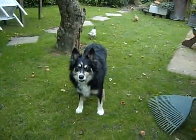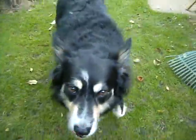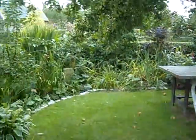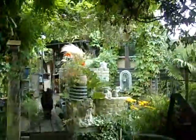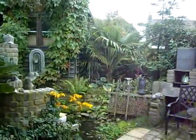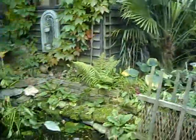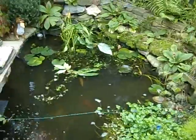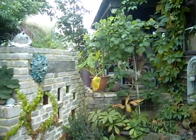There's Curvy. He thinks I'm mad because I'm talking to the chickens. Hello. Yeah, you're a good boy. Right. Through the tunnel. Oh, there he goes. Lovely pond area. Fish. Hello, fish. Isn't that lovely?